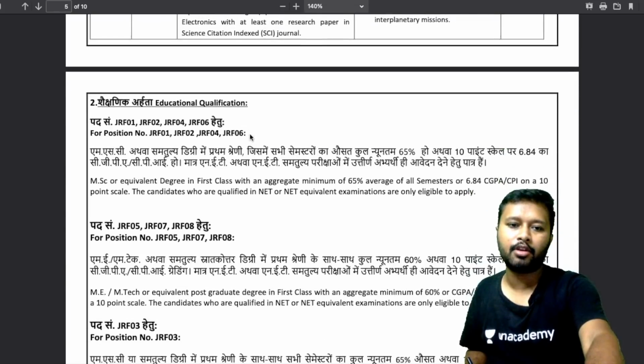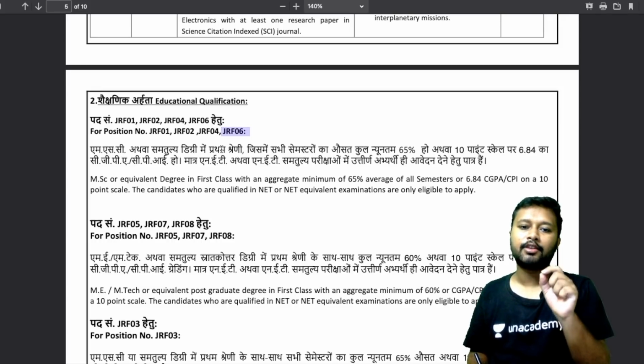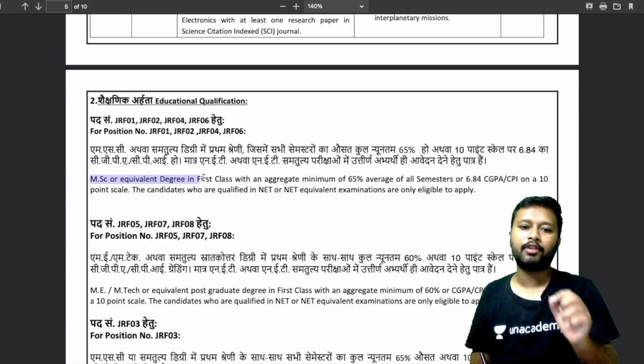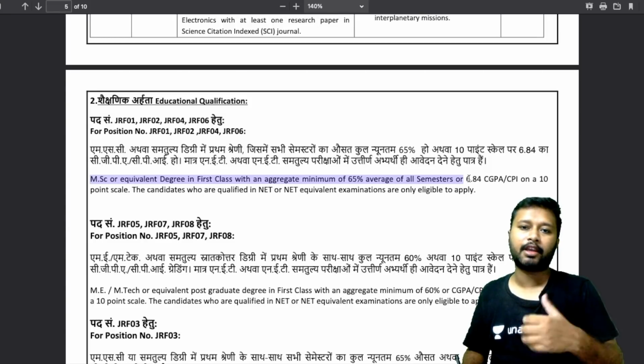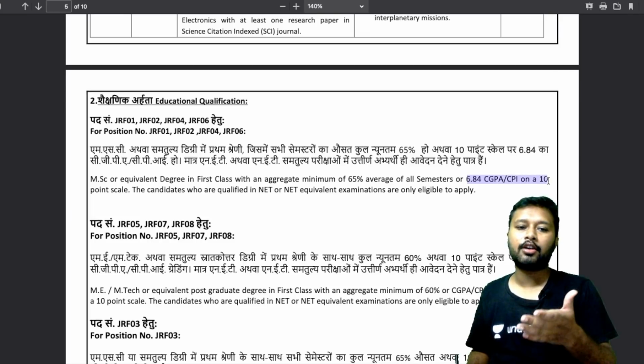Let's come a little down. So the educational qualification for the positions of JRF 1, JRF 2, JRF 4 and JRF 6. Now remember, the chemistry was for JRF 06, so this particular column belongs to the chemistry candidates also. The eligibility criteria requires M.Sc or equivalent degree in first class with an aggregate minimum of 65% average of all the semesters. So you should have 65% or more in the M.Sc, or if your institute gives you CGPA, then you should have 6.84 or above on a 10-point scale.